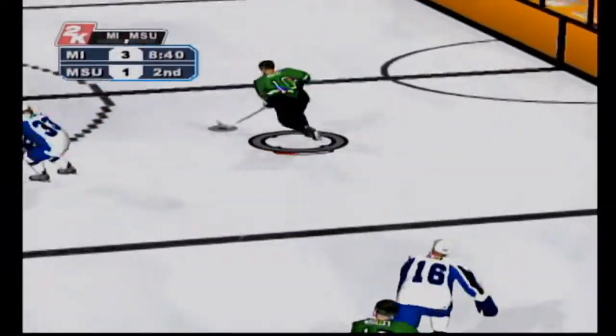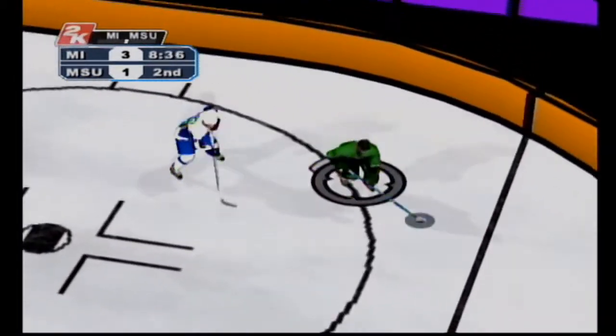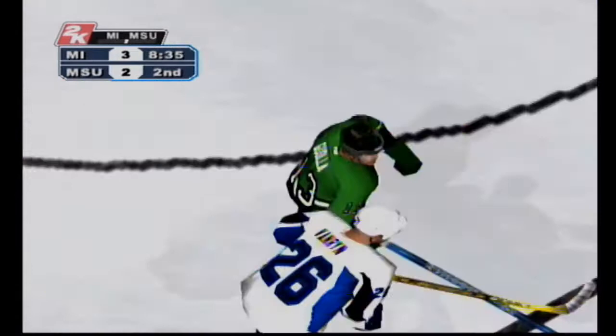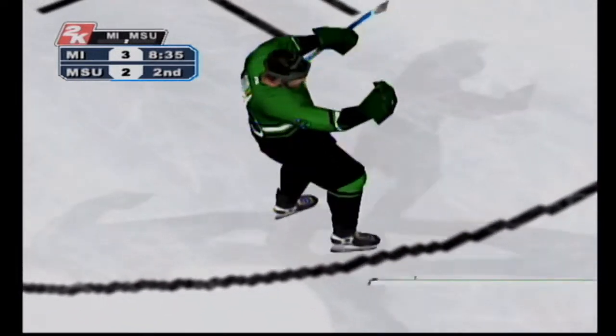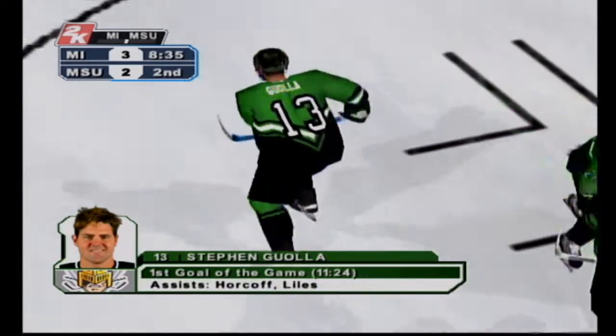Sometimes you get a chance to get your stick on the puck right before someone shoots. And you don't quite get there. And he scores! Now they are within one goal. Second period hockey. They want to get this one tied.